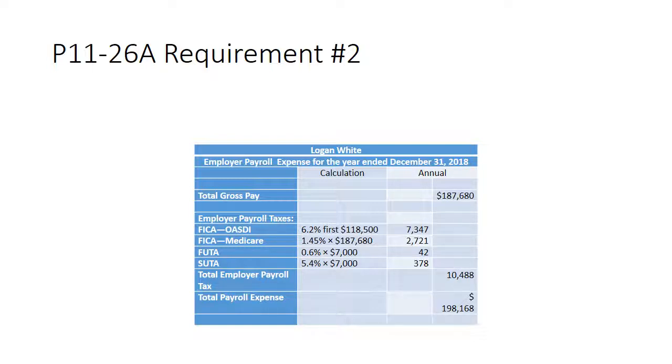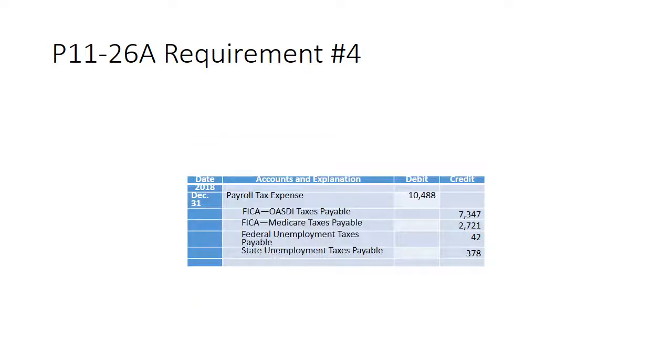So the next step after you've determined the employer payroll taxes is to journalize them. So we use a separate expense account called payroll tax expense, and we debit it for the total, and then we will credit each liability account. And if we don't have a liability account, we create one. So we will credit the FICA OASDI taxes payable for $7,347. We'll credit the FICA Medicare taxes payable for that amount. Credit federal unemployment taxes payable for $42, and then state unemployment taxes payable $378.